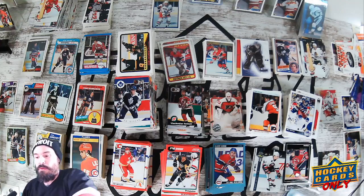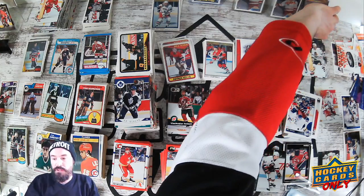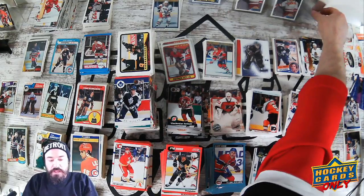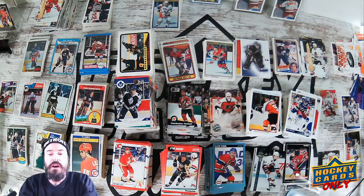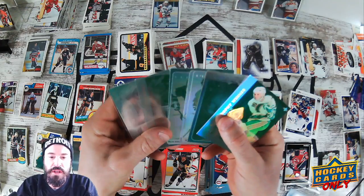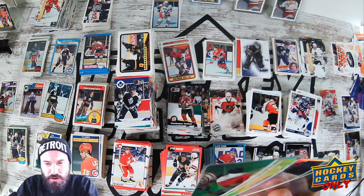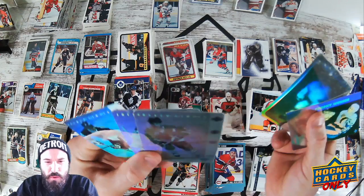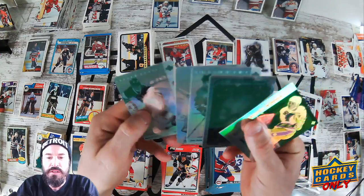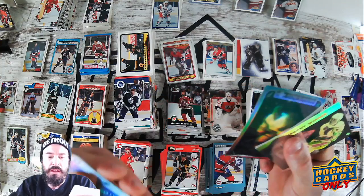The other stuff that we found, speaking of other stuff, here's some other stuff. Holograms. About 5 of these were in the other hunts and other videos, but we started with these 3 rounded corner McDonald's, like 91. One's a Gretzky, one's a Patrick Roy, and one is a Chelios. These are McDonald's Upper Deck, okay?